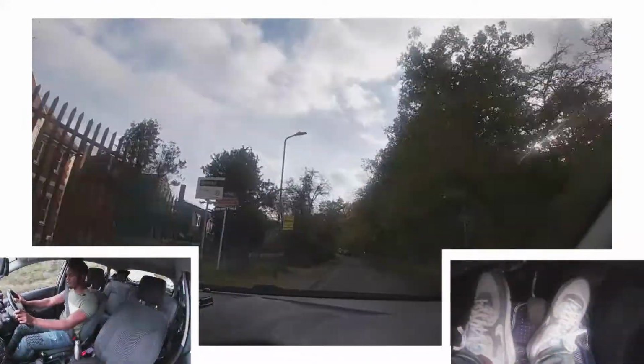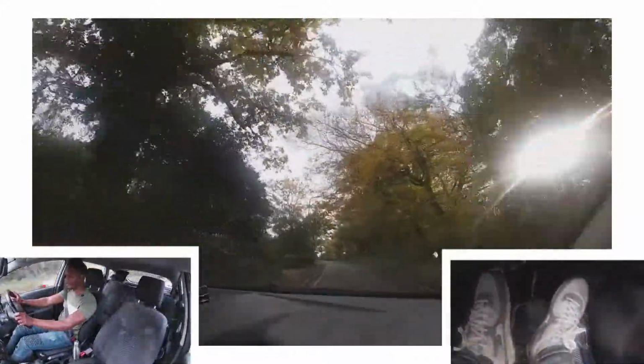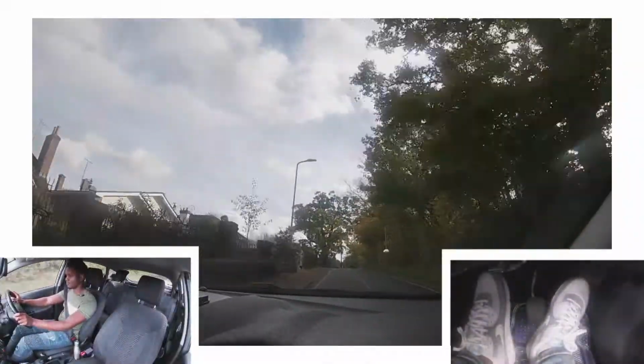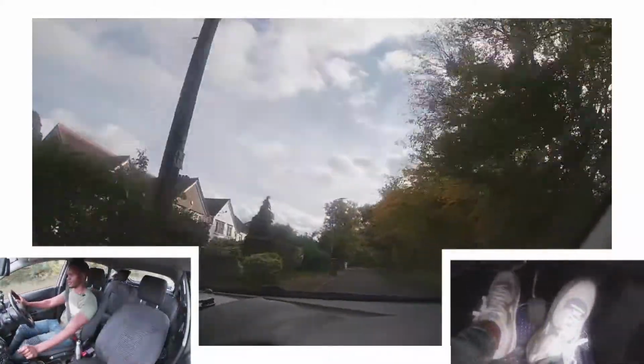So here, you want to look at the tyres of these cars. If they are over the line, that means they're going to be really close to you if you're not careful. And what I'm doing is I'm using a reference point just to make sure that I'm in my position, so that I'm not interfering with their lane. Okay, into 3rd again.